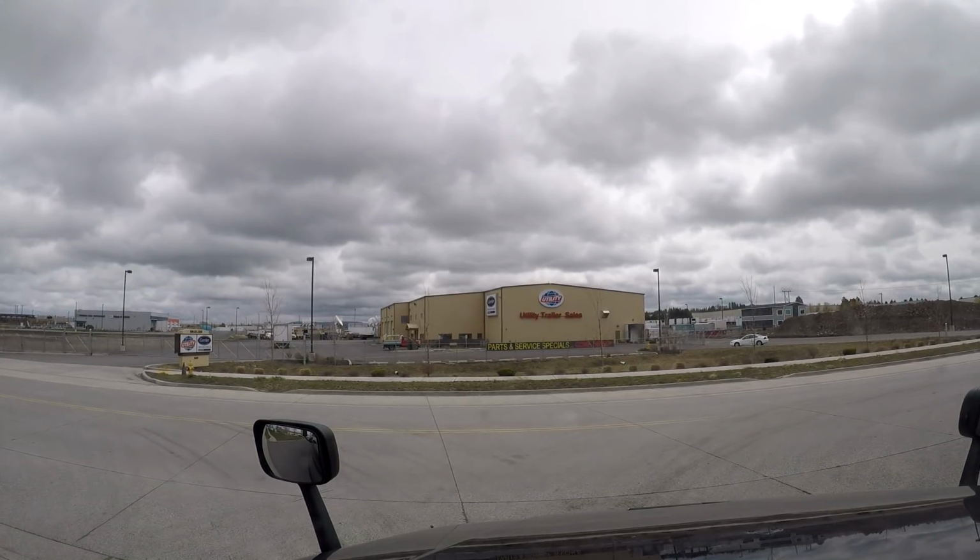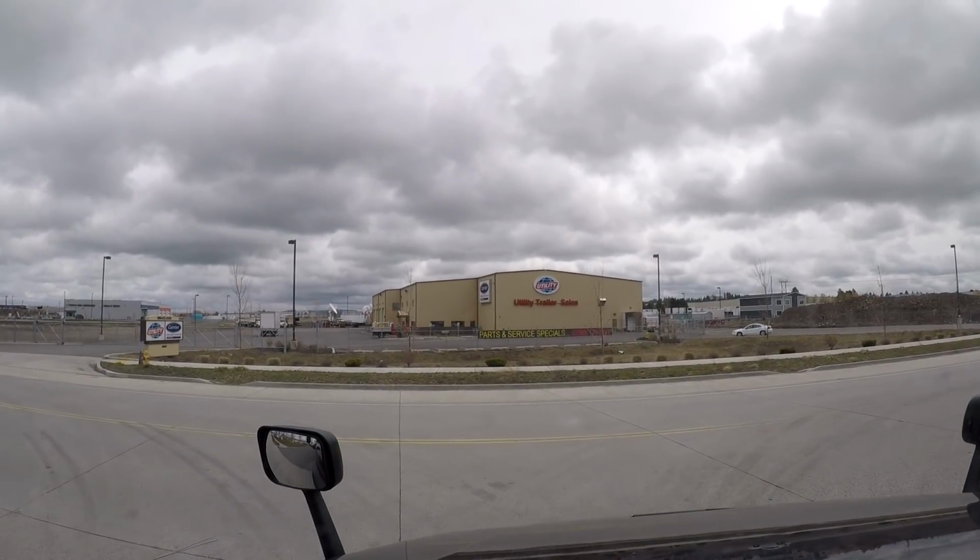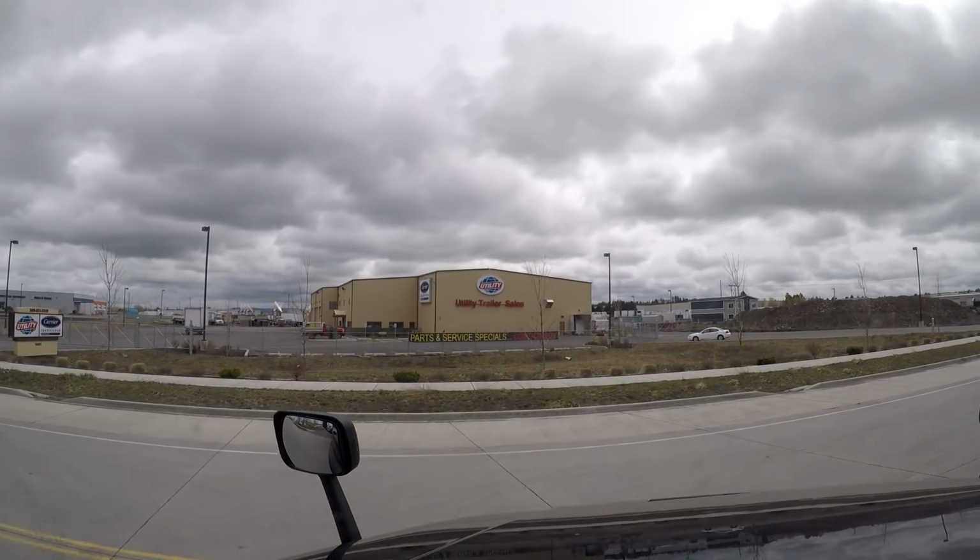Truck wash here. Not that we really need one, because the Thermo King has a trailer washout that we use when we are in this area.